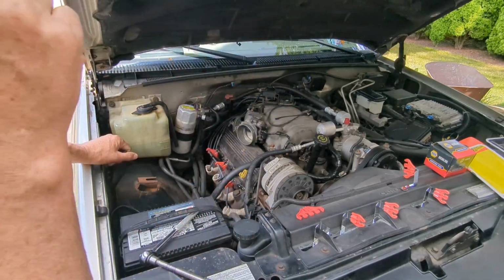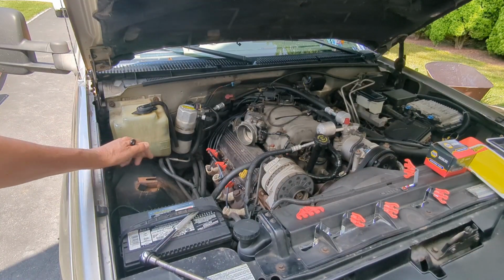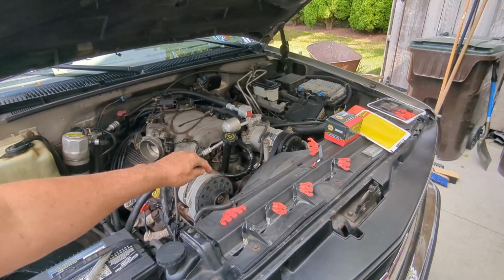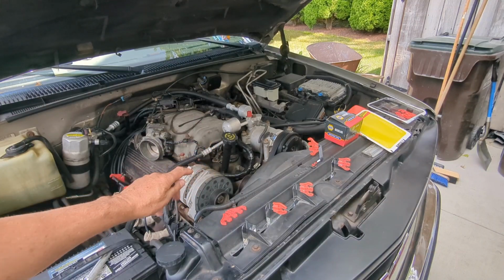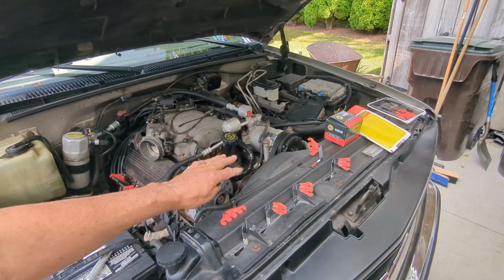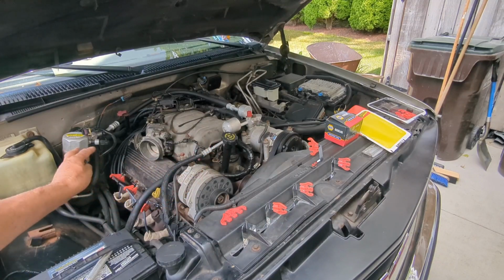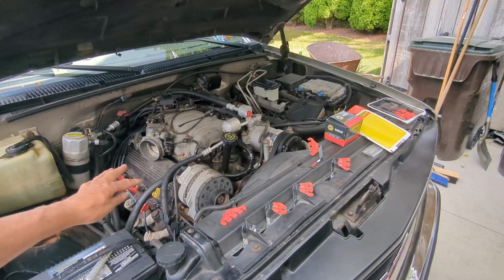Now I'll go over to the other side, which is actually kind of harder to deal with because of the steering shaft that comes down there. A lot of the air conditioning is on the front of the engine, so that's not an issue. Lots of times on a V8 engine, the air conditioning is more off to one side, particularly this side, and that can be an issue.